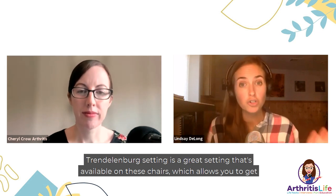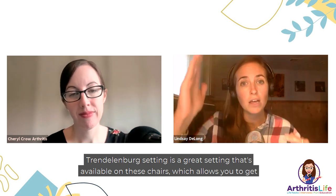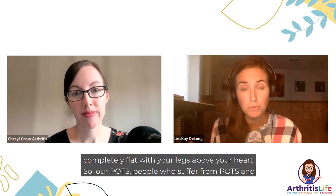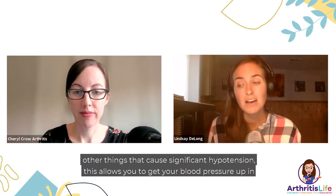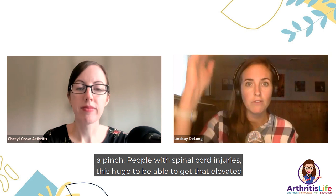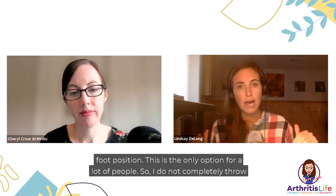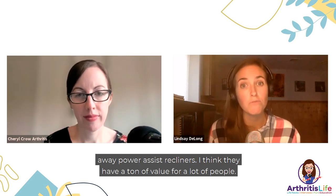I love them. Trendelenburg setting is a great setting that's available on these chairs, which allows you to get completely flat with your legs above your heart. So for people who suffer from POTS and other things that cause significant hypotension, this allows you to get your blood pressure up in a pinch. For people with spinal cord injuries, this is huge to be able to get that elevated foot position. This is the only option for a lot of people. So I do not completely throw away power assist recliners. I think they have a ton of value for a lot of people.